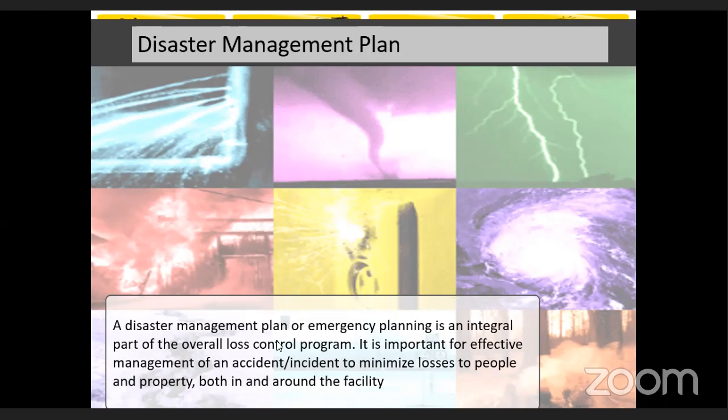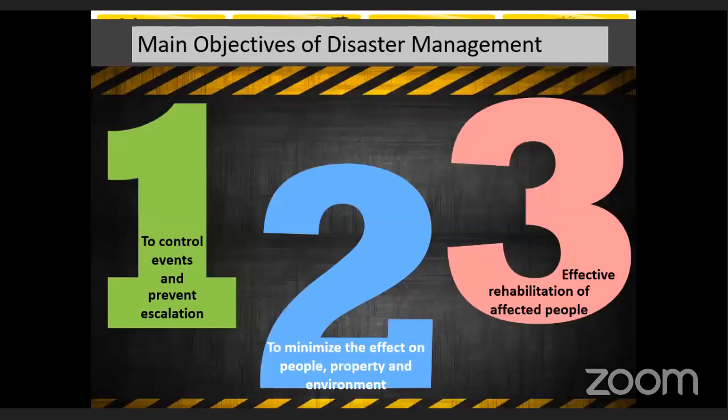Okay. They want us to look at the disaster management plan, DMP, or emergency planning. It is an integral part of the overall loss control program. It is important for effective management of an incident to minimize losses to people and property, both in and around facilities. So what are the objectives of disaster management? To control events and prevent escalation. It is to minimize the effect on people, property, and environment, and then effective rehabilitation of affected people.